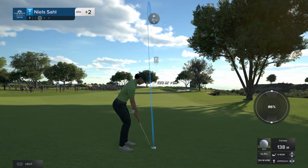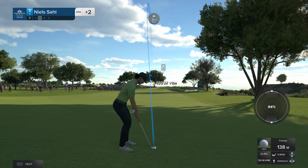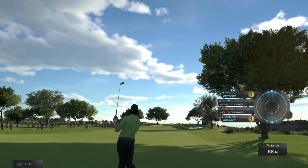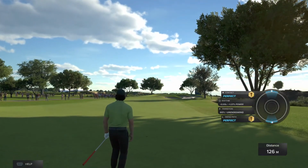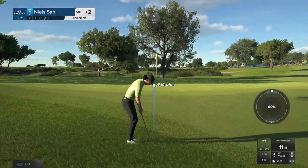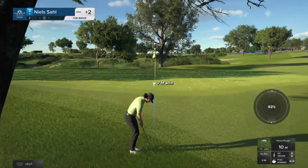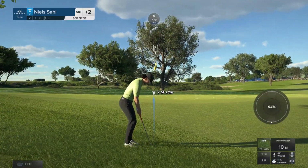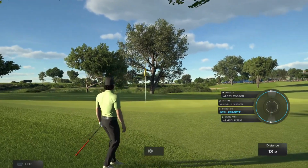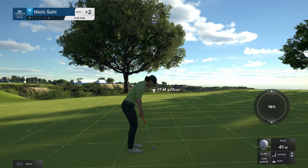Second shot here on the 7th. That's the common mistake, hitting it out to the left. That one's going to catch the thick stuff. This would be a great up and down. Well, this would be a great par putt if you can make this.